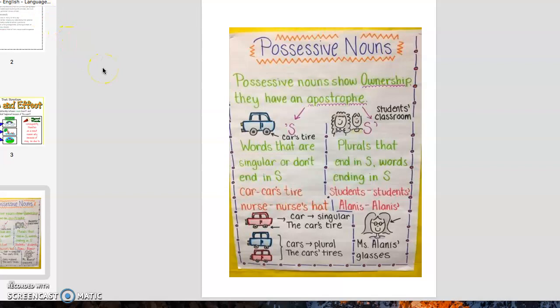So remember, when we're dealing with possessive nouns, if the word is singular, one car, one dog, to make it possessive, you add an apostrophe S. If the word is already plural or ends in an S, like cars or Mrs. Alanis, you have to add the apostrophe after the S that is already there.